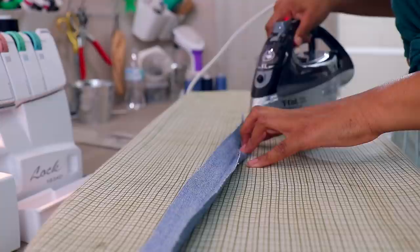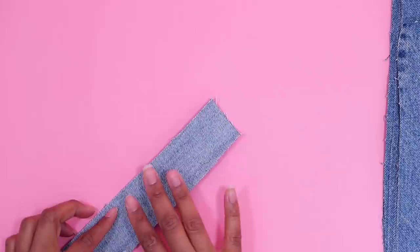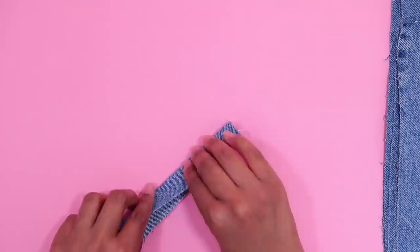Then once that's folded in half, you open it back up and follow that fold line and fold each side in half again. If you are working with a beginner level sewing machine or a mini sewing machine or anything like that, you will cut these only at 1 inch and you'll only fold yours once. And then on the edges, you can either apply fray check or just let them fray.